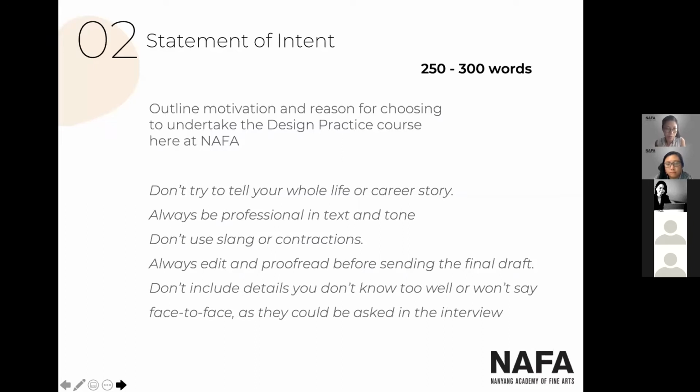Please, as much as possible as well, this is 300 words, which is about a paragraph or a bit more than a paragraph. There is not much that you're going to be able to write in it. What this also means is don't include too much detail. And of course, don't stretch the truth. Now, the objective of having an interview at the end of submitting a statement of intent and a portfolio is so that we can actually better understand you as well. So it's not going to be helpful to stretch the truth.